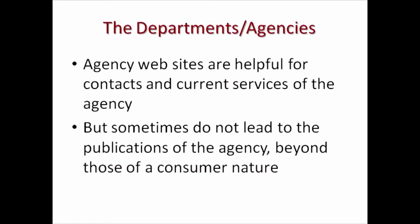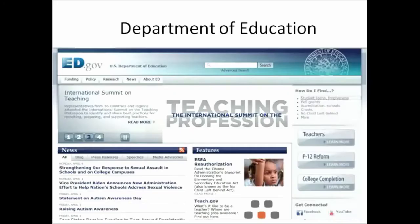The departments and agencies. Agency websites are so helpful for finding contacts and current services of the agency, but often do not effectively lead us to the many publications, past and present, of the agency beyond those of a fairly consumer nature. If they did, we could just skip over the whole next section, but we can't. Here's the example of one that actually does a nice job of both.